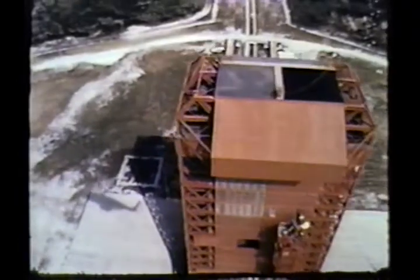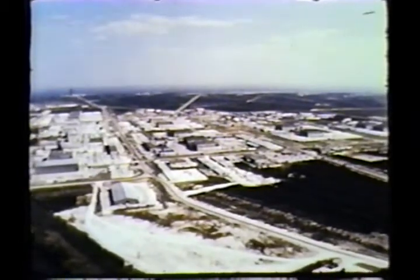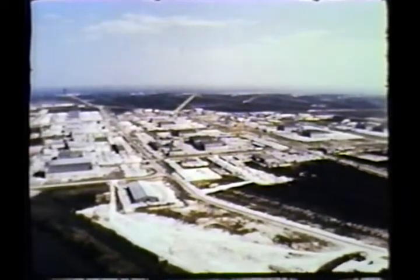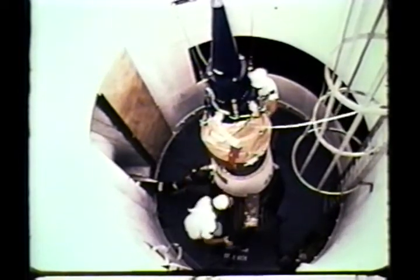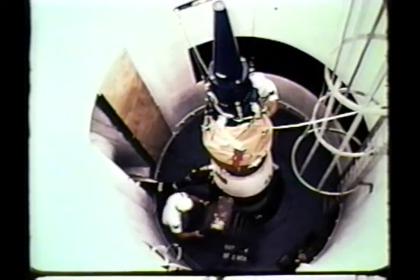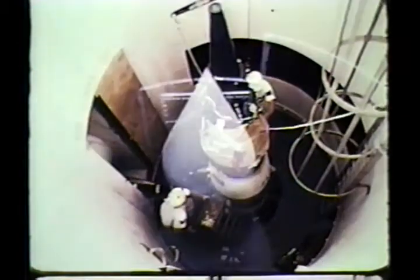Here, thousands of Americans from all over the United States work with a sense of urgency on some very important projects. Projects like Minuteman, a vital link in the nation's defense forces. Minuteman II, currently being tested at the Cape, is our country's newest intercontinental ballistic missile. 3 stages, solid-fueled, with a striking range of nearly 7,000 miles.